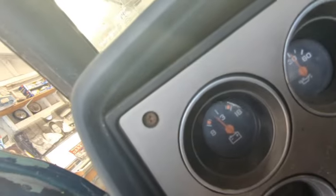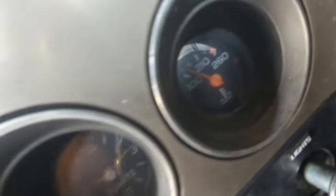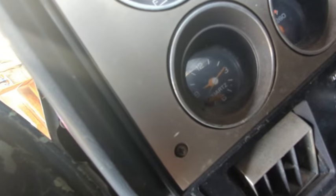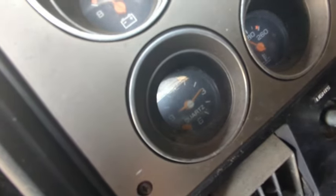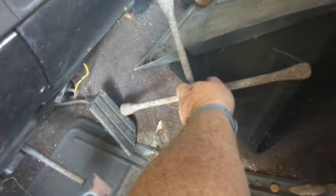All my gauges are working. We got some kind of voltage, not enough. We got plenty of oil pressure, 30 psi. The temp gauge is coming up, but if I know this guy, there's no thermostat in it, and this quartz clock works. I think every one of these square body quartz clocks I've ever seen seems to still work, which is really cool. So let's see if we can adjust this a little bit further.